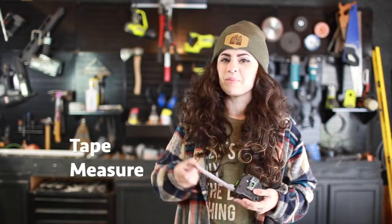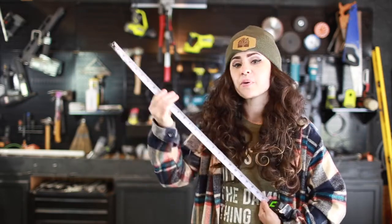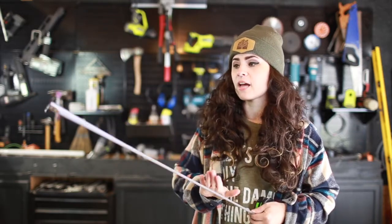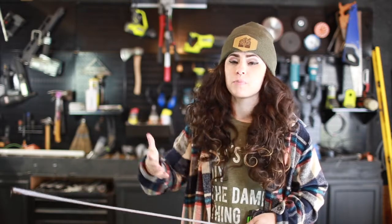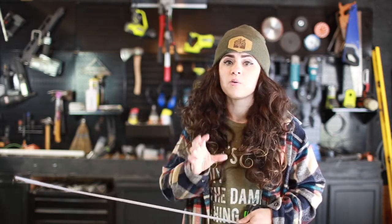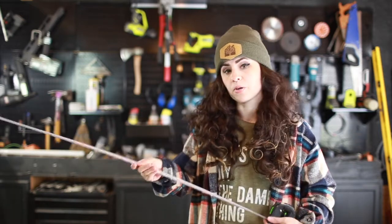Another tool that goes without saying a little bit is a tape measure. Obviously, you're not going to be able to do much without a tape measure. You just want to get a nice tape measure. I like having a few different sizes. I keep a smaller size just in my house or in my purse, like a 12-foot or 16-foot, and then having a longer one like a 25-footer for your bigger projects.